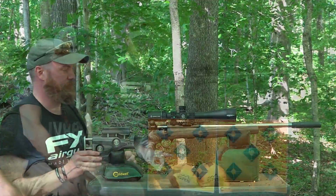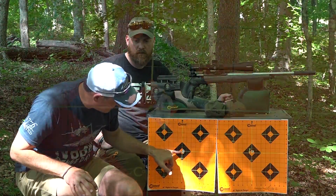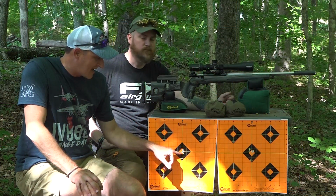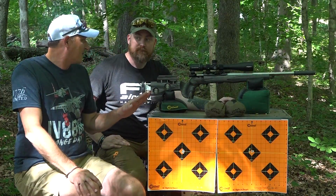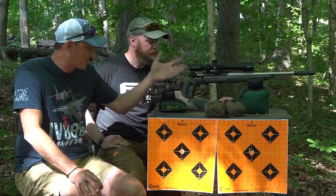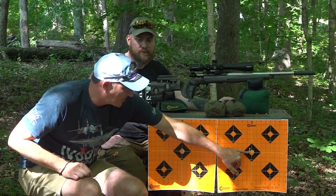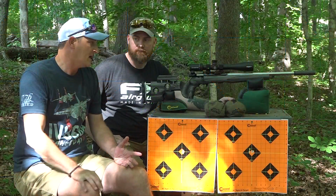All right. Here's the group. I'm going to show you a close-up picture. That's about a 0.5, 0.6. First time really shooting this firearm for groups, and it shoots a 0.5, 0.6. Can't say enough about the rifle, and this setup, and the Crimson Trace scope on it. Now your group's good too. You're still looking at about an inch, maybe 1.1 inch. This rifle is definitely sub MOA.